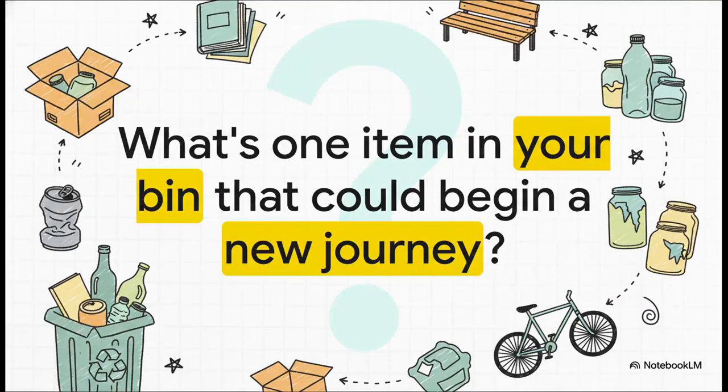So, you see, recycling isn't some kind of magic trick. It's a real process, a series of clear, tangible steps that can transform what we might just call trash into the valuable resources we need every day. It really makes you think, doesn't it? The next time you go to throw something away, maybe take a second look. What new journey is just sitting there in your bin, waiting to begin?